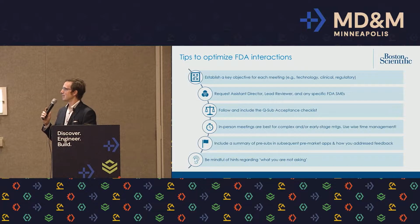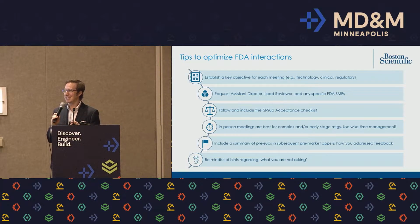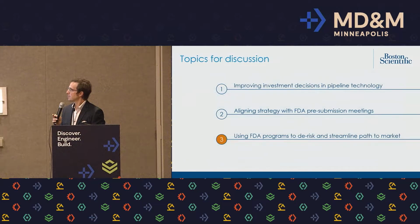And then be mindful of hints regarding what you're not asking. It can be attractive to go into a pre-submission meeting, and if FDA didn't push back on something that you didn't mention explicitly, you maybe take it as a tacit acceptance by FDA on that position or on that issue. When in reality, maybe their mind was somewhere else, and we ran out of time in the meeting. So it's always better to be upfront with the issues that you view are the most contentious, or you have the most strategic question about and are most impactful to your timelines and the cost of the project.